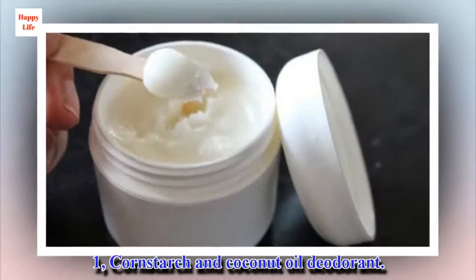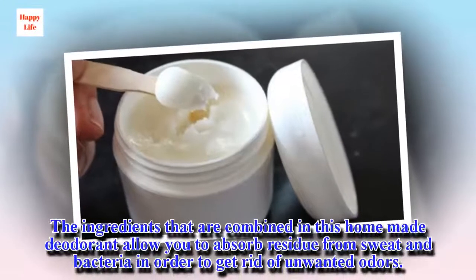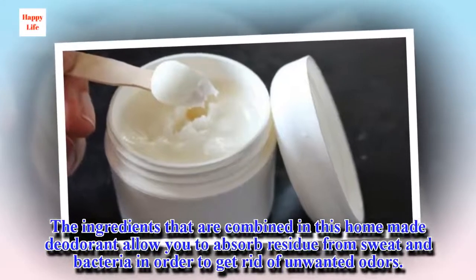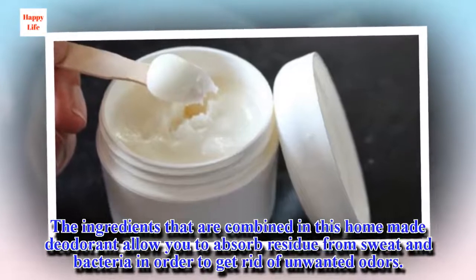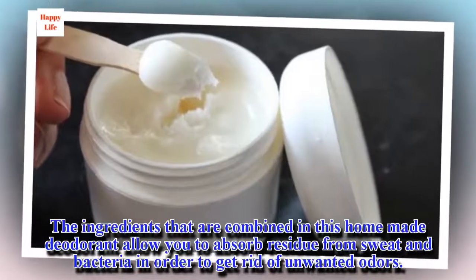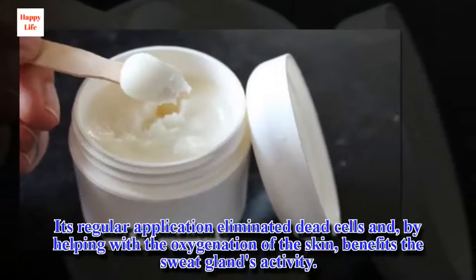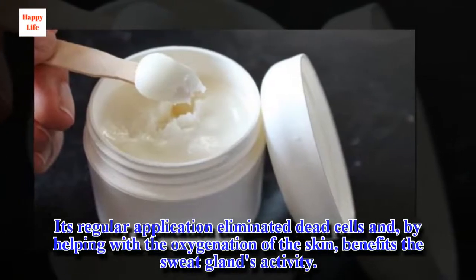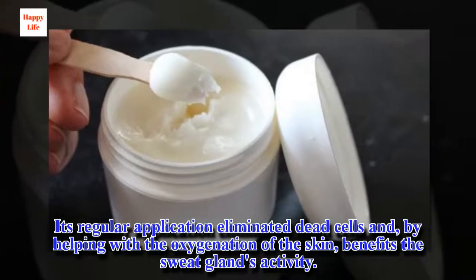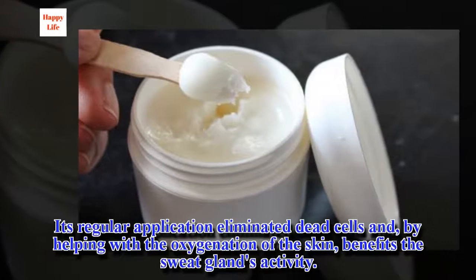1. Cornstarch and coconut oil deodorant. The ingredients that are combined in this homemade deodorant allow you to absorb residue from sweat and bacteria in order to get rid of unwanted odors. Its regular application eliminates dead cells and, by helping with the oxygenation of the skin, benefits the sweat glands' activity.